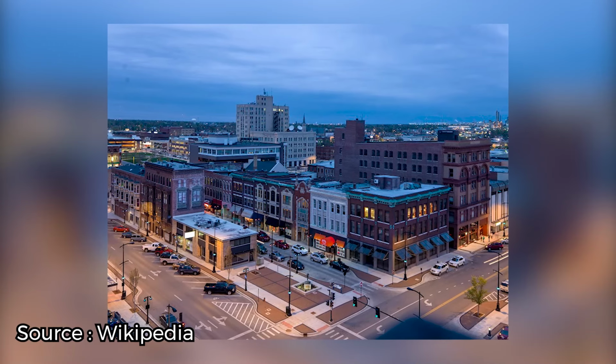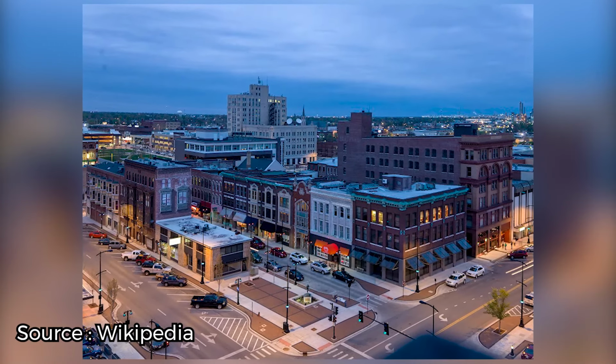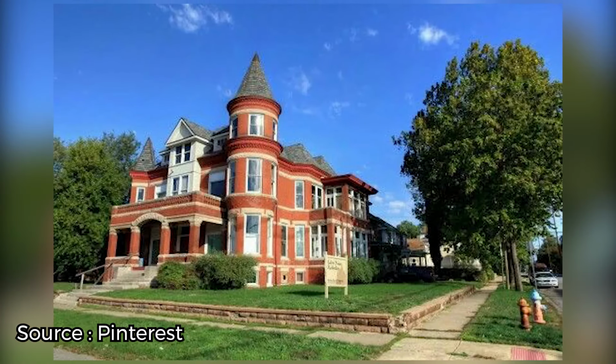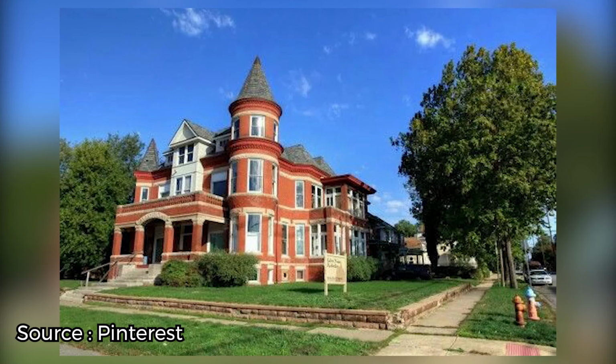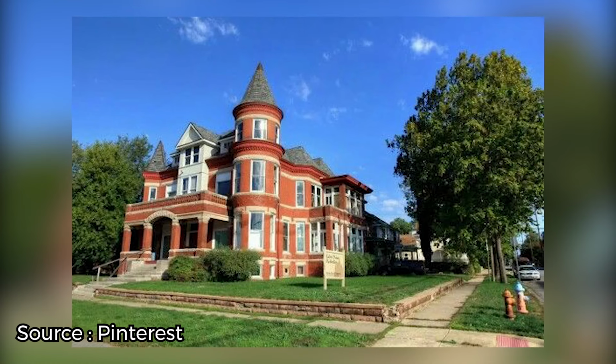The cost of living in Decatur, Illinois is 14.2% below the national average. Housing costs are 30% lower than average, with home values at $105,500. Doctor's appointments are 13% cheaper, and a gallon of milk is even 20% less expensive.